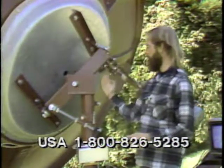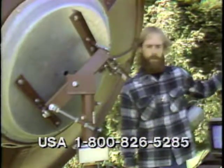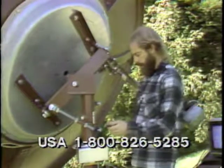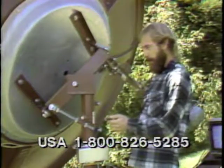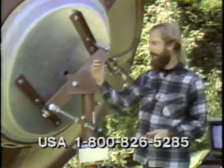Okay, when I set my north-south, the E-beam has to be pointing north and south. I take a compass, step back approximately 20 or 30 feet, and move around until I have the south end of my compass needle pointed directly at this pole. I then have an assistant turn the dish until this plane is as true north and south as possible. I then lock these two bolts down to hold it in place.